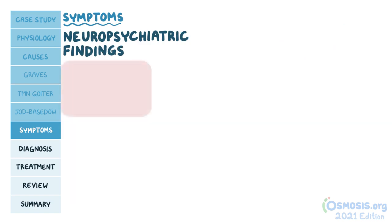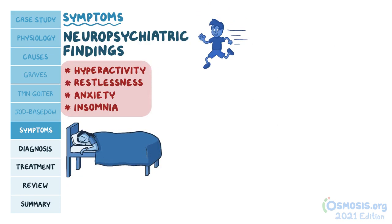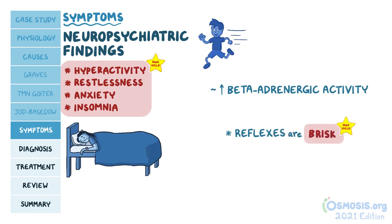Neuropsychiatric findings include hyperactivity, restlessness, anxiety, insomnia, and this is due to increased beta-adrenergic activity. Additionally, reflexes are brisk.